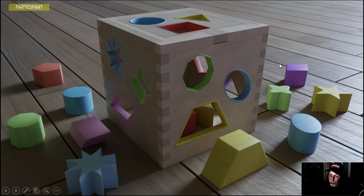So that's all part of it. I mean, it's one thing to do the modeling, which can be challenging enough, and that's the basis of the whole thing.